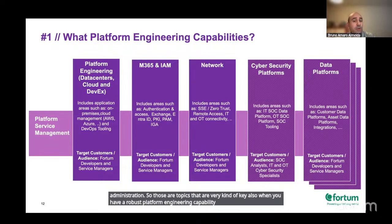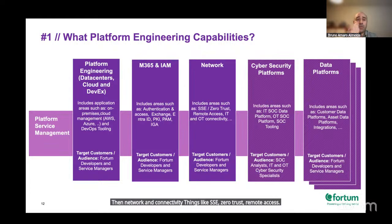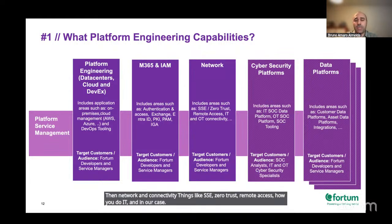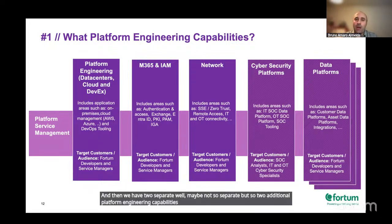So here the target customers, of course, are also the same developers and service managers. Then network and connectivity, things like SSE, zero trust, remote access, how you do IT, and in our case, because we have operational technologies, OT connectivity. And here again, the same type of target audience. And then we have two additional platform engineering capabilities that, in a way, are built a little bit on top of these ones.